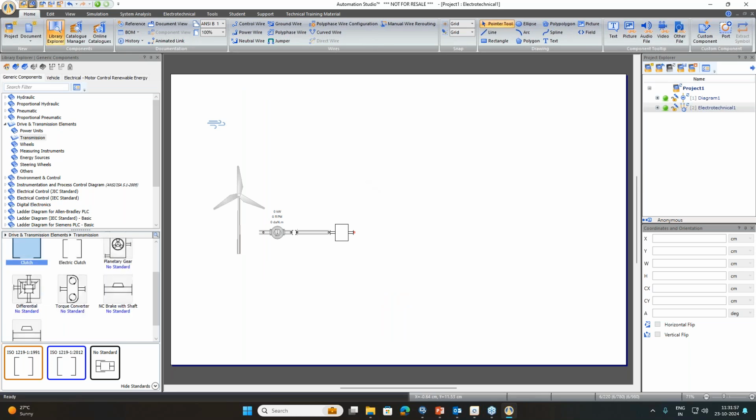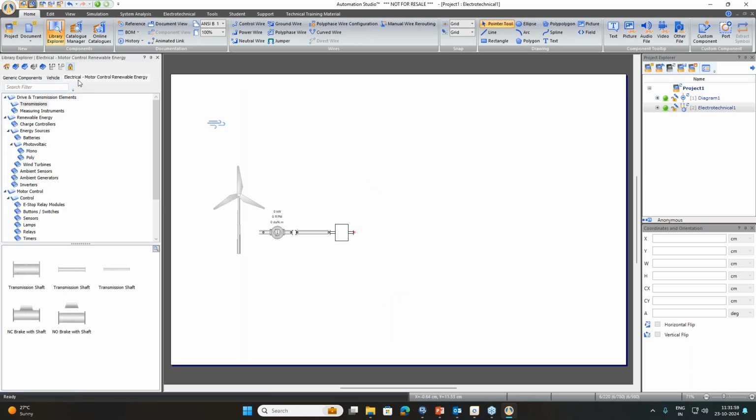Now we will connect no gear one, no brake, with the shaft to the gearbox. Here we have connected it. Now we will connect one more shaft here. We will again connect the mechanical multi-gauge.